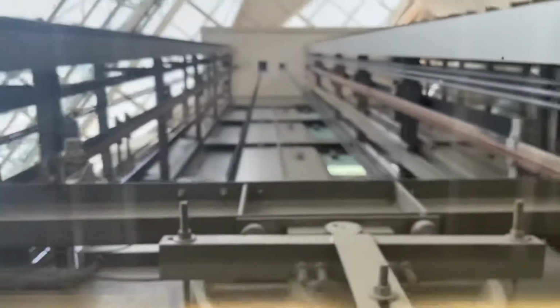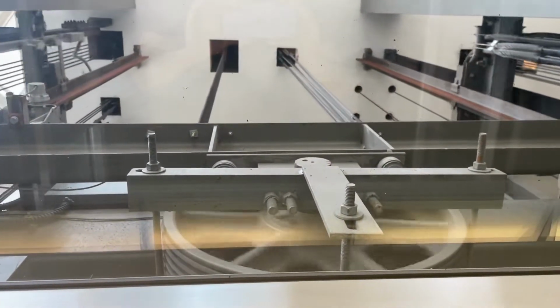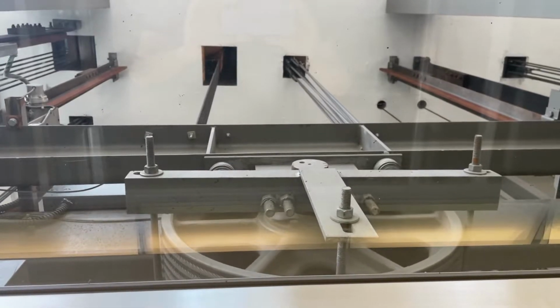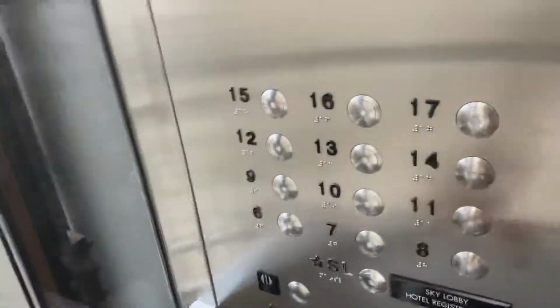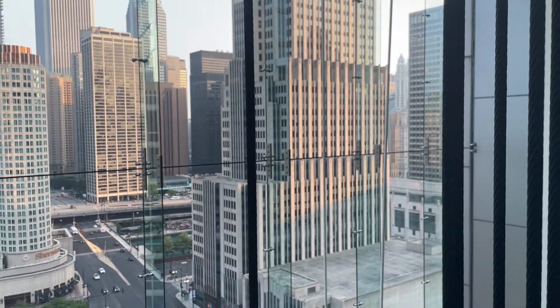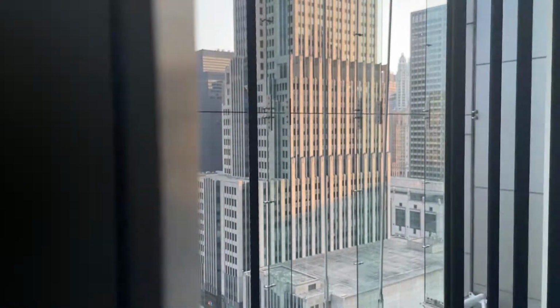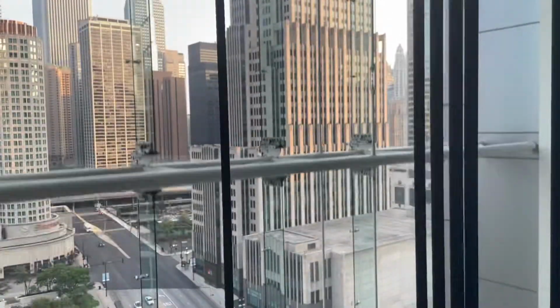There goes the other one. Look, you can see the motor up there. All right, take another ride. Watch out here. Stopping. Oh no, maybe that was the other one.